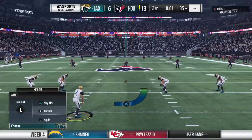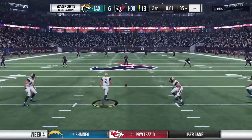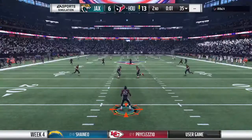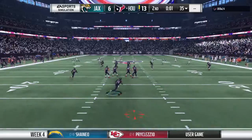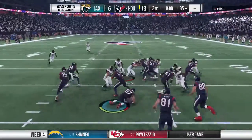This is what you work on from the beginning of training camp. Heading into the half, put some points on the board. No matter what the score says at that point, you've accomplished what you set out to do. This will be taken very short.